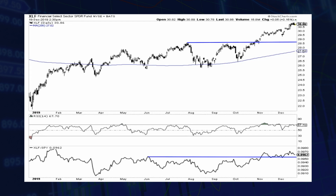And then if we look at financials on a relative basis, we can see that they have broken through resistance, have held up to a subsequent test of that resistance here in the November-December timeframe, and are now outperforming relative to the broader market. So we have scope for financials to continue to work if yields move higher, as long as copper continues to outperform gold.